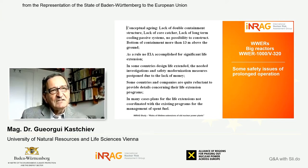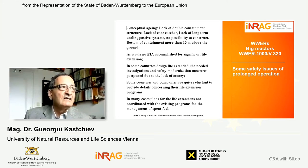In some countries, all these measures were delayed due to lack of money. Typical example is Ukraine. And we can say that some companies and countries have no real plans to construct a final geological repository for the spent fuel. So this is a problem which will be more and more important for Europe and for the whole world. So that's my part. Now I will give the floor to my colleague Emmerich.